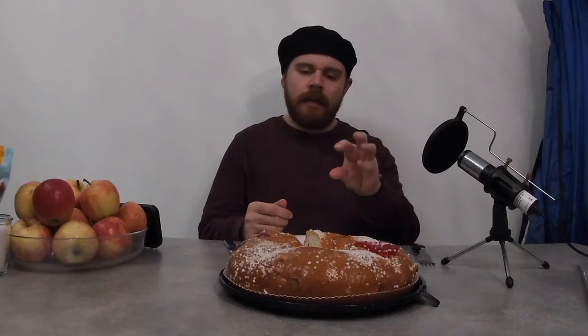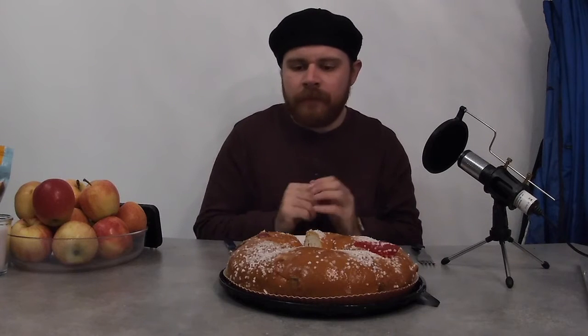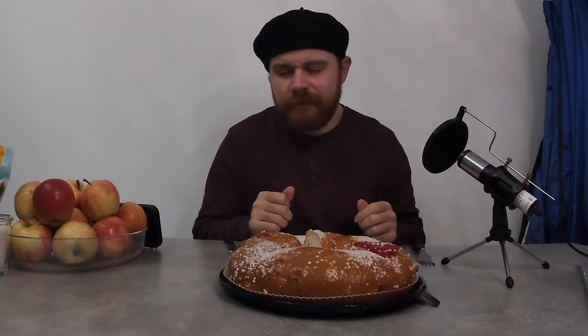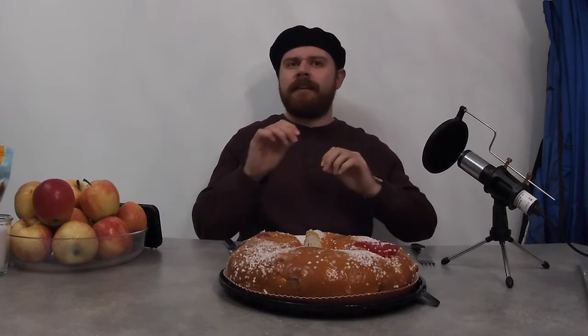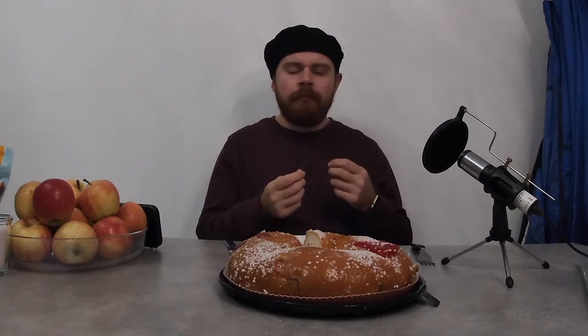The difference of this one in particular is that it's made with a brioche bread that has candied fruits on the inside of it, where a more traditional Galette des Rois is more of a pastry dough, almost like a phyllo dough, not quite. I mean, it might be a phyllo dough, I'm not sure, with an almond middle part of it.